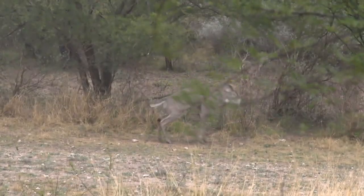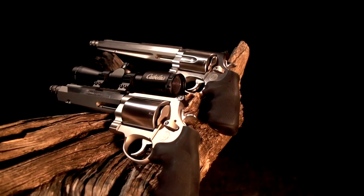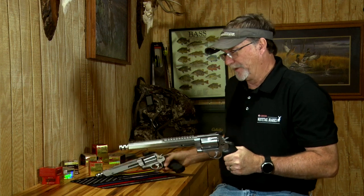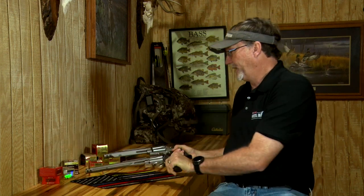You feel it as the shooter, which is why a lot of the models that Smith & Wesson has built are designed to help mitigate that recoil. When I look at the various revolvers, I've got one right here that's got open sights, and I've got one with a red dot, and you can see different barrel lengths built onto the Smith & Wesson X-frame, and that's designed to find what you're looking for.